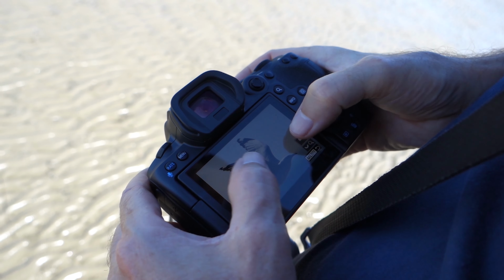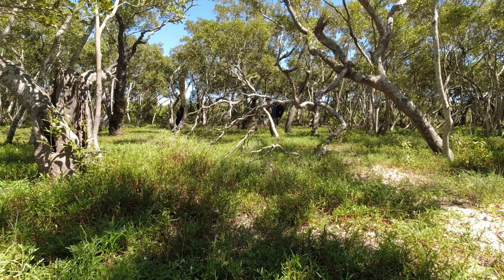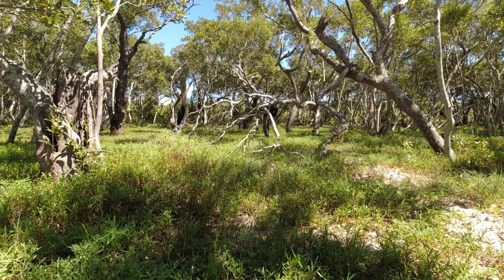I was just changing position. Quickly grabbed my bag, just slung it over one shoulder, and I was moving from the beach down this way, and I stumbled across this beautiful open field amongst the mangroves, and it's all covered in these little wildflowers, and it was covered in beautiful butterflies and bees. So got the Canon R5 with 100 to 400 and snapped off some shots.